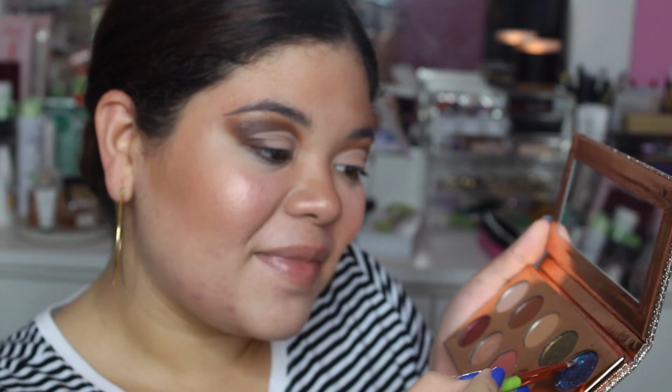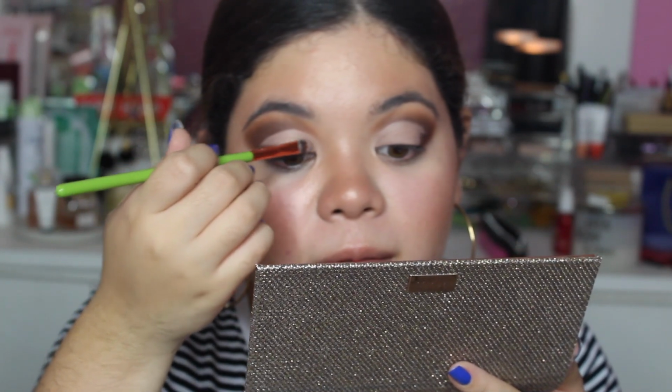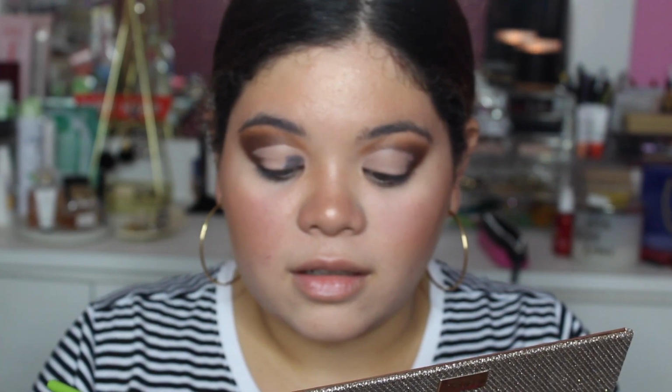I'm so excited. I've swatched it, so I'm so crazy to see how it looks on top of this. Oh my god. Oh my god. It's going to be the lid shade. Crazy.